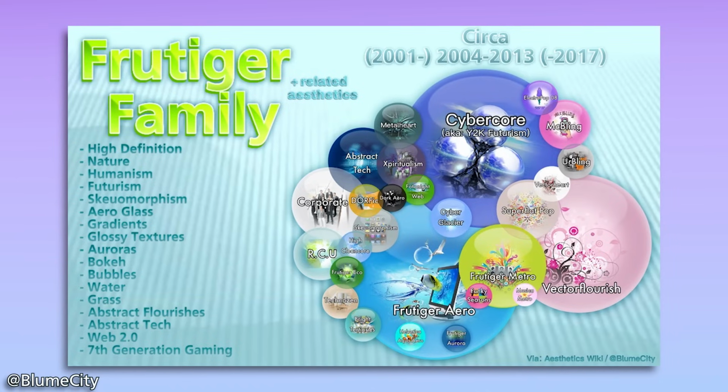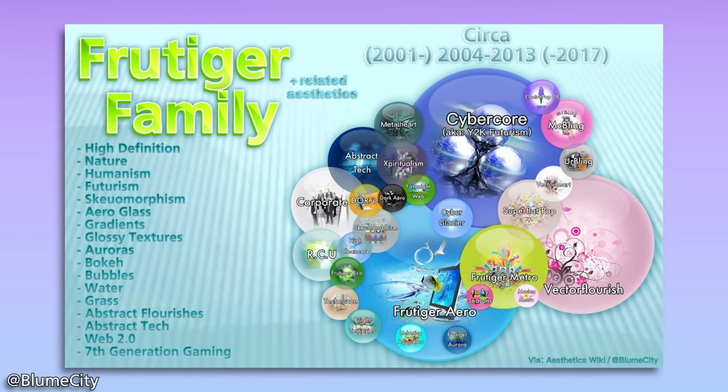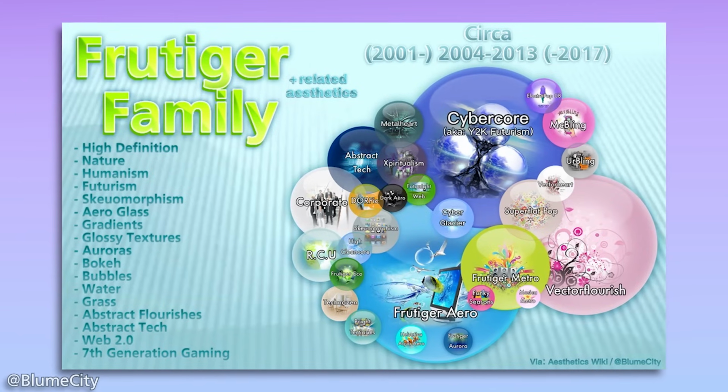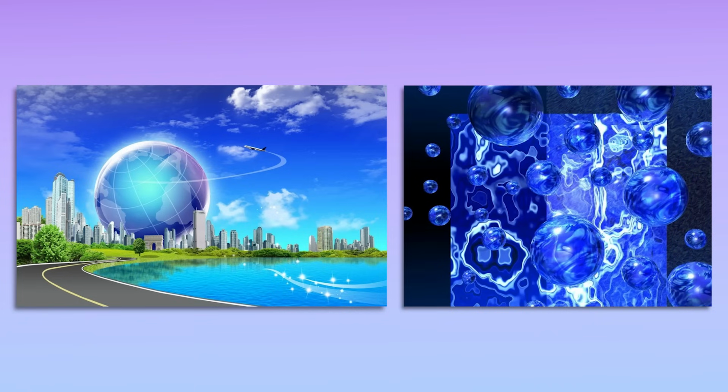Seriously, most of these I had never heard of by name, but as soon as I saw them, they brought back all these floods of childhood memories of the 2000s and the many weird and wacky styles that were popular at the time. Cybercore, aka Y2K futurism, is one of the earliest precursors to the Frutiger family, and while on the surface they look pretty starkly different, with Cybercore's dark metallic tech clashing against Aero's softer naturalistic look, Frutiger Aero wouldn't exist without it.